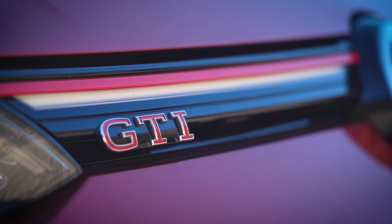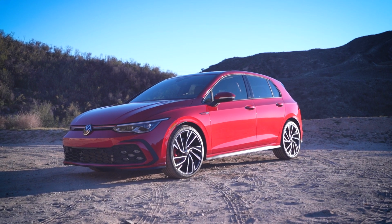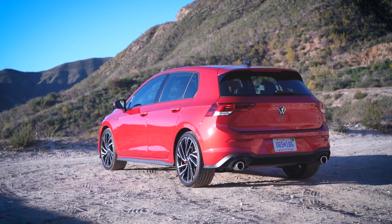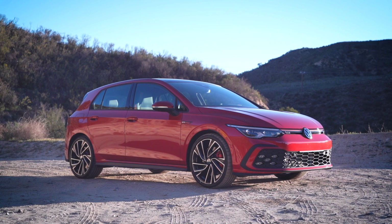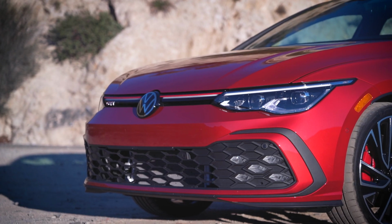This GTI starts at just over $30,000, which given car prices today is pretty affordable. This Autobahn starts at just under $39K. With this King's Red paint, it comes in at over 40 grand. Yeah, that's getting up there, but even so, it's still about 5 grand less than a Golf R.